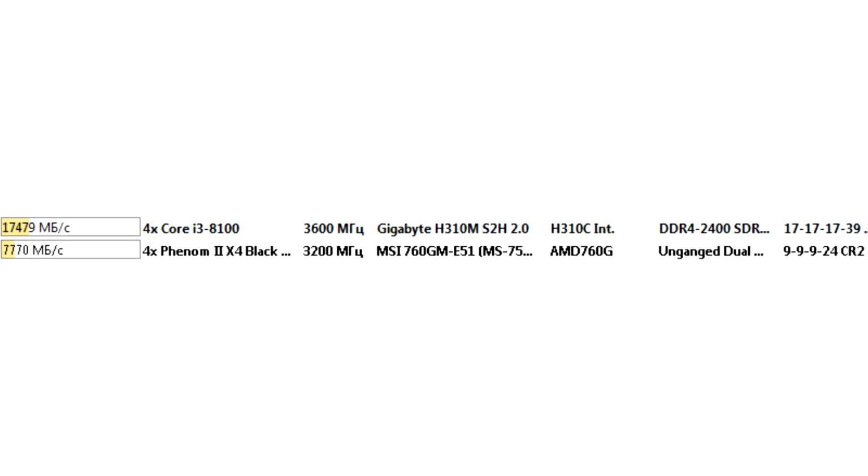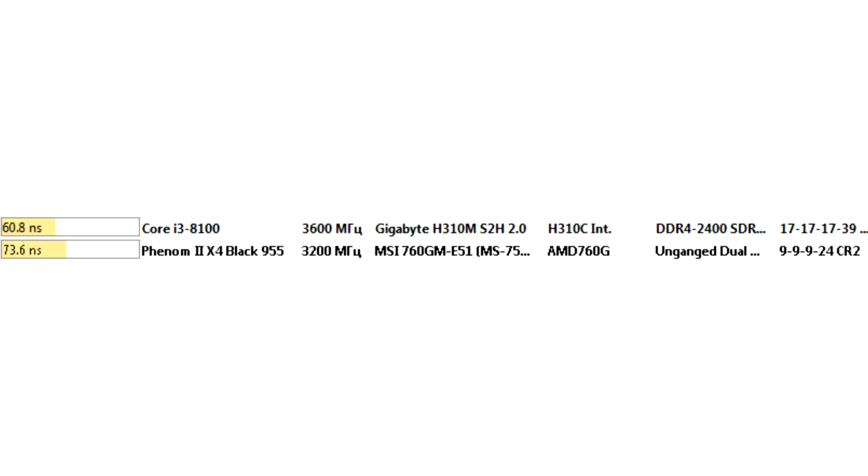The second test is writing to memory. The write-to-memory operation resulted in a devastating difference. DDR4 memory was 2.24 times faster than DDR3. The third test is copying in memory. Copying in memory is also much faster in DDR4, 1.48 times. The fourth test is memory latency. The memory latency of DDR4 is noticeably less and is only 0.82 of the latency of DDR3.